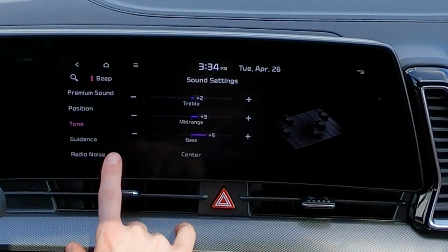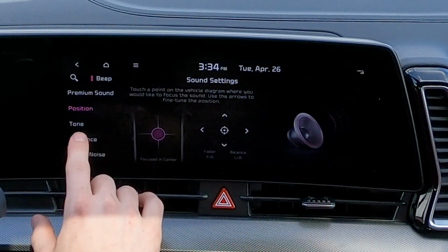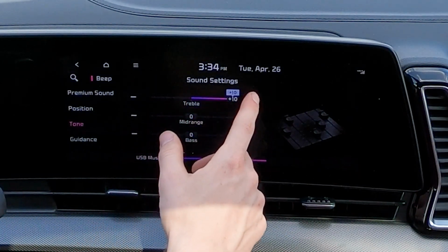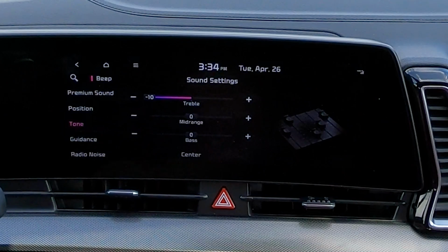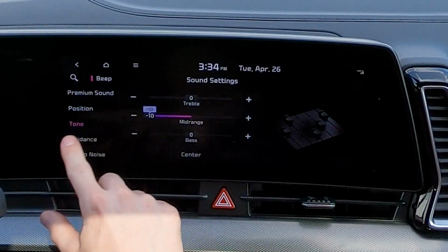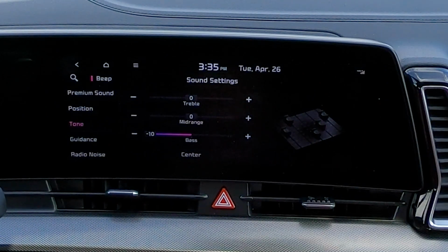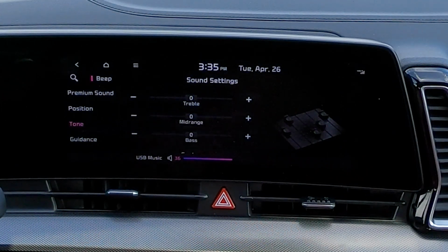Let's go down here. The system audio settings weren't zeroed out for this one. You have your standard front, rear, left, right, fader, and balance. On down to tone, you've got treble, mid-range, and bass. Let's go through those now. That's about all you get for audio adjustments, no sort of surround setting or anything like that.